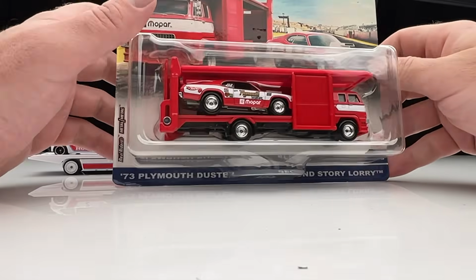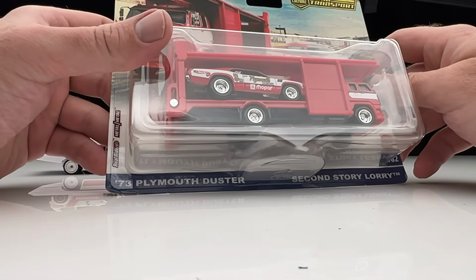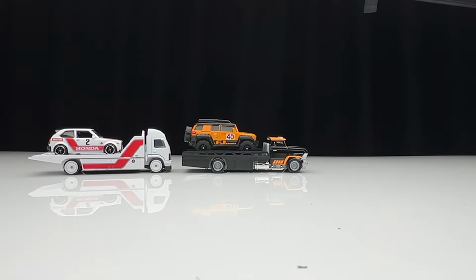All right. Last one we have is the 73 Plymouth Duster with the Second Story Lorry. How cool is that title? Go ahead and open it up.